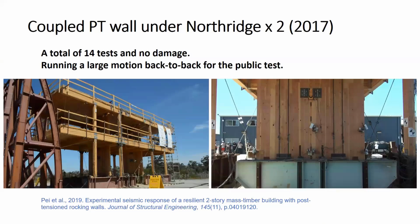The result is actually pretty good. We did a total of 14 tests. We saw no damage. In fact, what I'm going to show you is a public test where we ran the Northridge earthquake back to back because we know it won't get damaged.